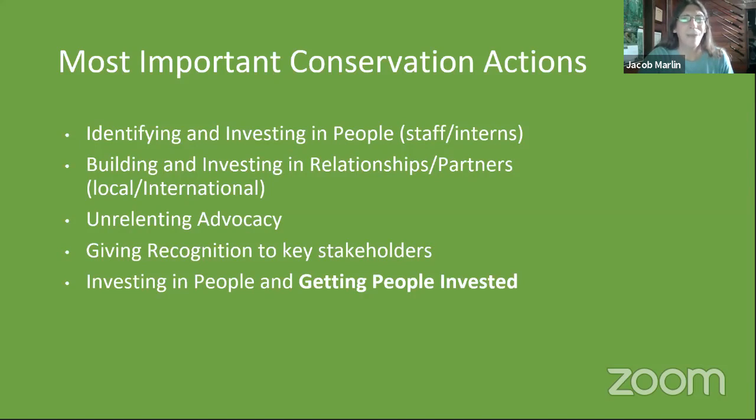Our unrelenting advocacy, I think, played a really important role in having the government come to us to ask us to help with Hickey research and conservation last year, which was critical to leading to this first rewilding effort. And giving recognition to key stakeholders and partners is super important. So in a nutshell, investing in people and getting people invested has been a continuous theme throughout all of the slides I just laid out and everything we do.